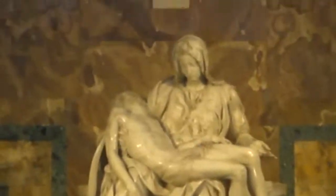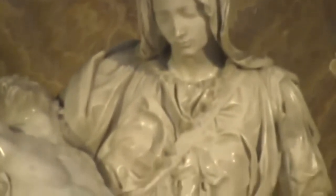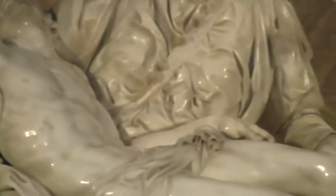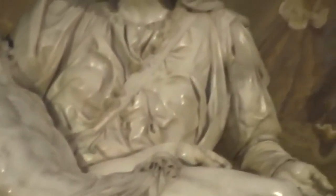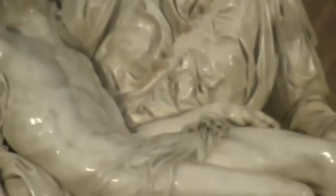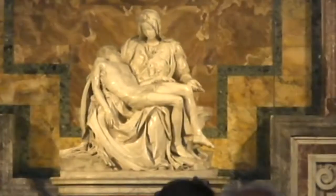We are at the first altar to the right of the entrance. It is Michelangelo's Pietà. Since its creation in 1499, it has inspired emotion, faith, and imitation. Carved from a single slab of Carrara marble, it is the only work Michelangelo ever signed. The signature can be found across Mary's chest. He later regretted the vanity of this act and resolved never to sign a piece of his work again. He was only 24 years old.